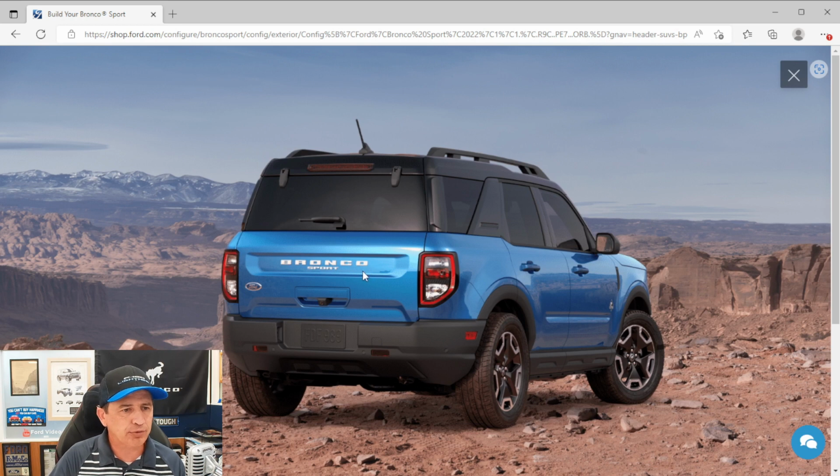Nice white Bronco Sport lettering back here. You do have a rear view camera. Reverse sensing is standard equipment on the Outer Banks trim. Part of the convenience package on the Big Bend, but standard on the Outer Banks. Molded in black rear bumpers back here, like your wheel-lip moldings, side rocker moldings, and front bumpers, as we've already talked about.